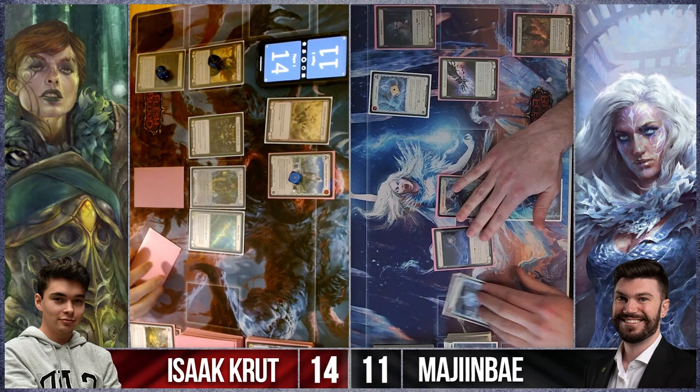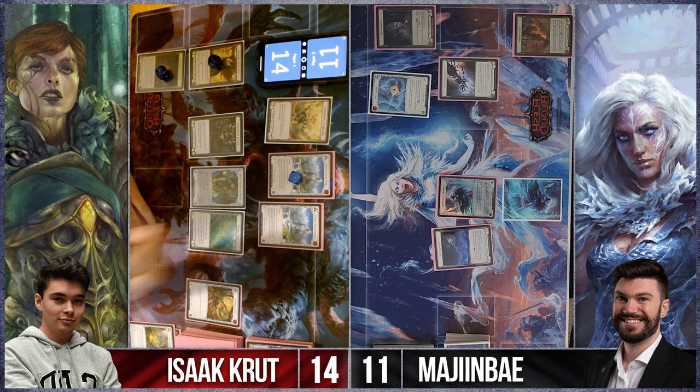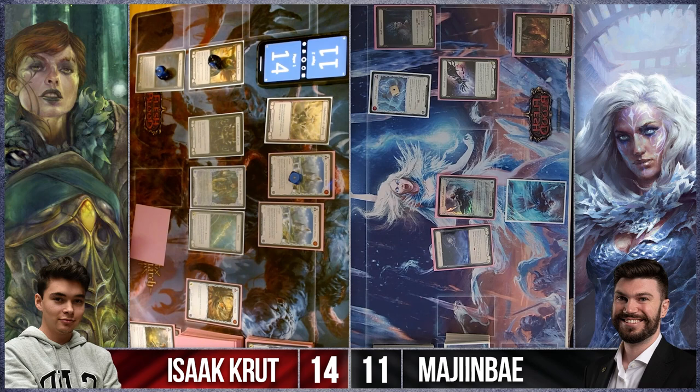So Isaak Krut started this turn in such a healthy position, but MajiinBae is just peeling cards away, shearing them away. Yeah, the annoying thing that happens when you play against Icelander is you never know what's going to happen or when it's going to happen. And sometimes you're like, oh, my hand's great. Oh boy, speaking of great hands, here comes a second channel mount heroic from Isaak Krut.